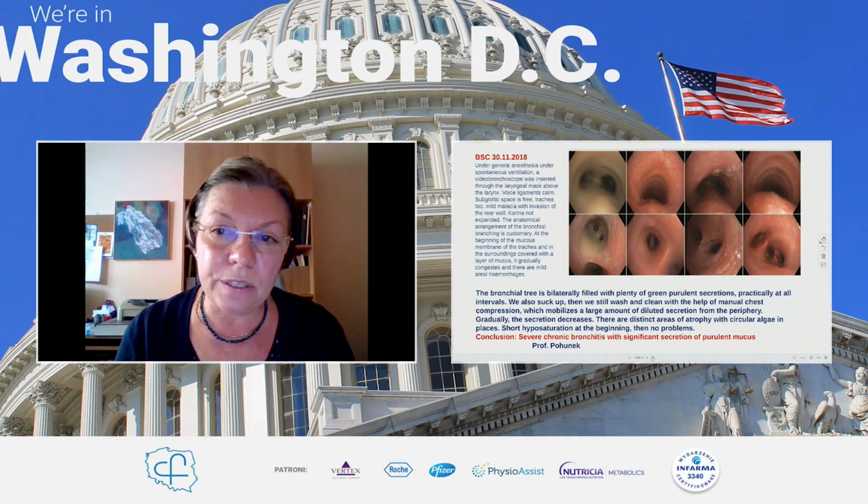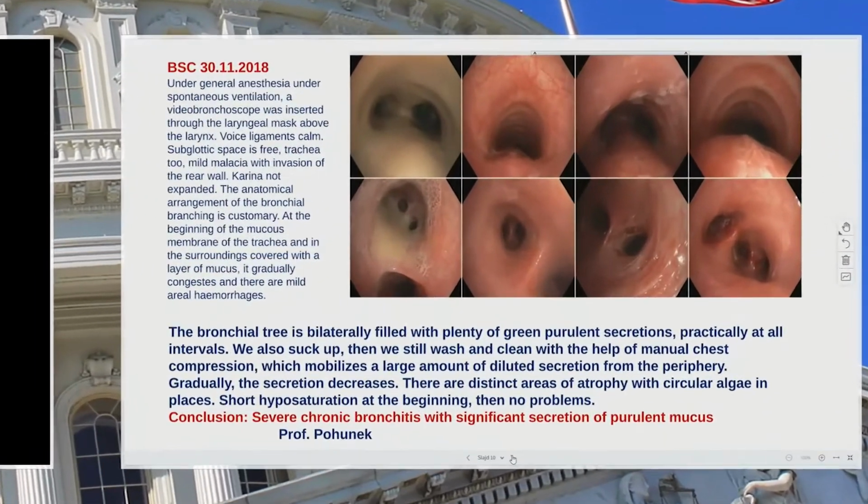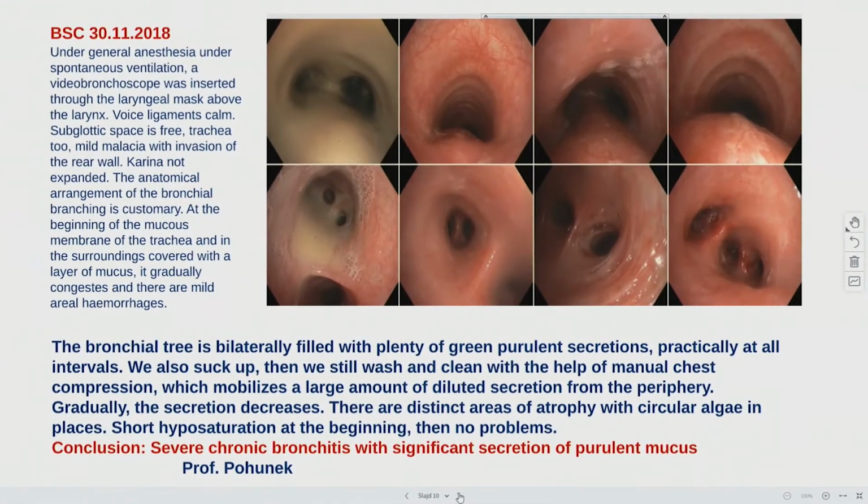So the next 3 slides will show you the bronchoscopy results and findings. Please be very careful of this picture, because this is the picture coming from November. Then Professor Pohunek closed the conclusions: severe bronchitis, chronic bronchitis with significant secretion of purulent mucus.